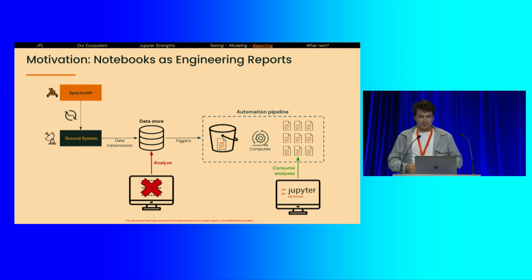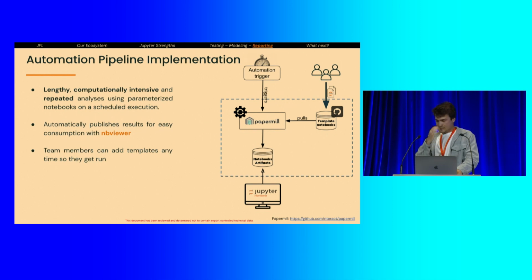So we proceeded to implement just that. And I just want to highlight, put a black box on this whole spacecraft situation. We're just in a situation where we have regular data coming in, and we need to run some analysis. So that's a pretty common pattern, I think. To implement this, we used Papermill. Papermill is a great tool that allows you to programmatically execute notebooks with the injection of some parameters.